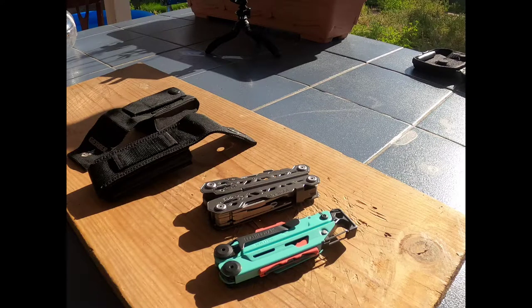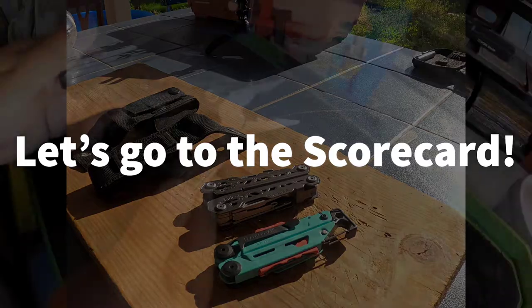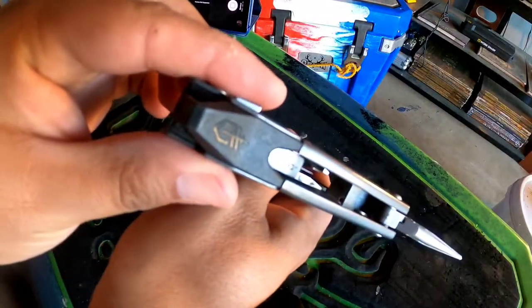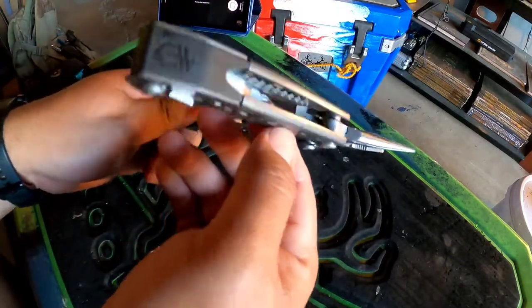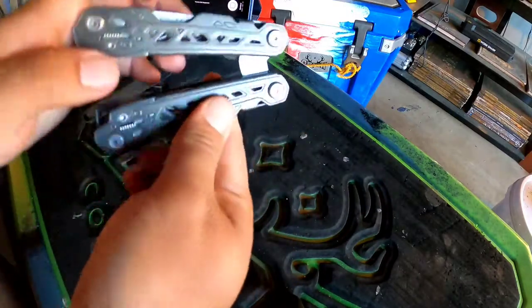In the end, both tools are a good value, but the price and lifetime warranty of the Gerber slightly edges out the Leatherman in value. Let's go to the scorecards. So both multi-tools perform well, and they both have their fair share of pros and cons. But this matchup between middleweight multi-tool contenders demands a winner to be crowned. And crowned it shall be.